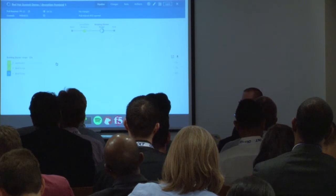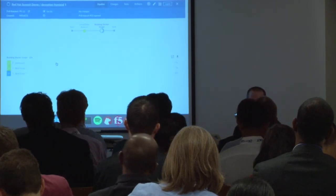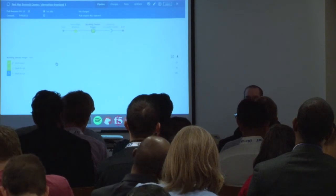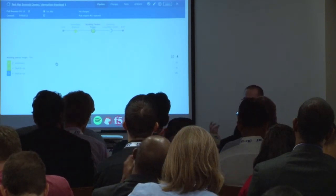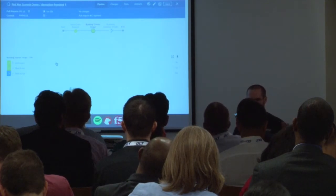So that's static code analysis. We're going to build a container image, and then we're going to scan it. We're going to create an ephemeral application environment, which means we're going to take a copy of production, deploy that, and then just swap out the feature that we're testing right now.